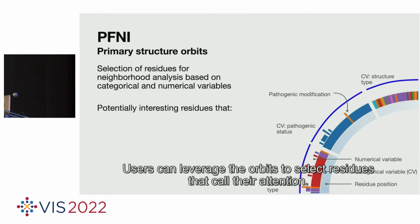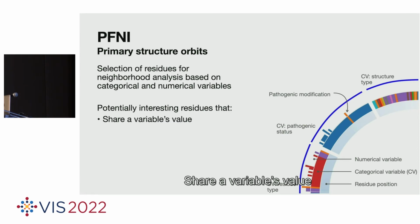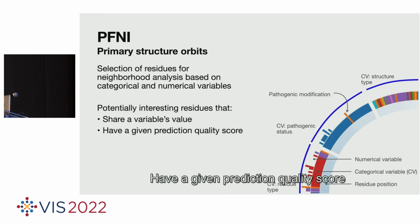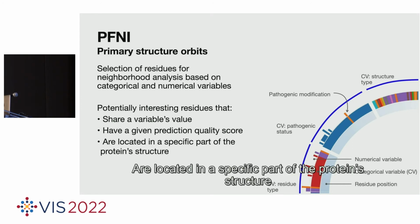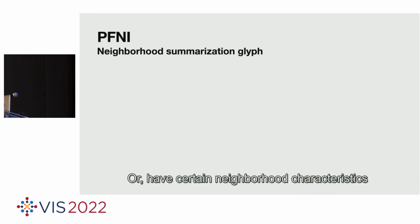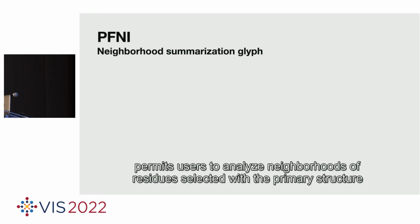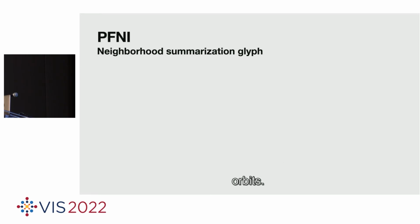Users can leverage the orbits to select residues that call their attention. Examples are residues that share a variable value, have a given prediction quality score, are located in a specific part of the protein structure, or have certain neighborhood characteristics. The second component of the residue constellation is the neighborhood summarization glyph, which permits users to analyze neighborhoods of residues selected with the primary structure orbits.